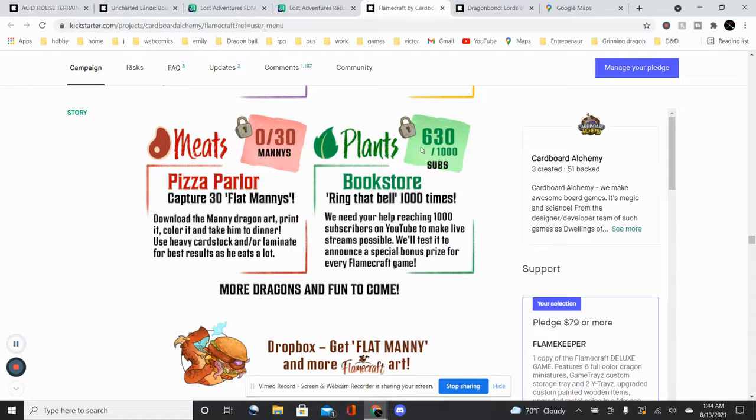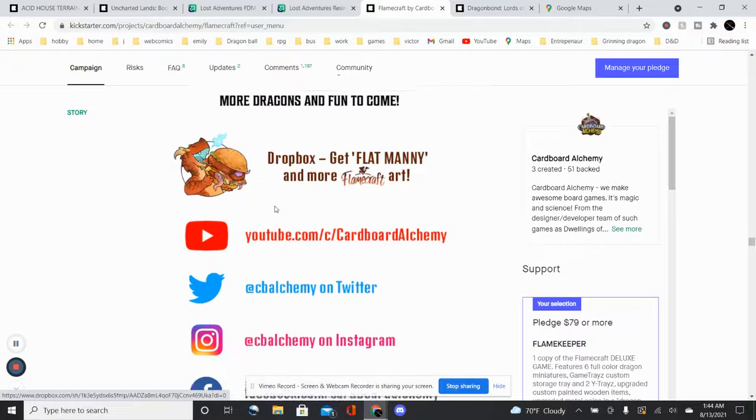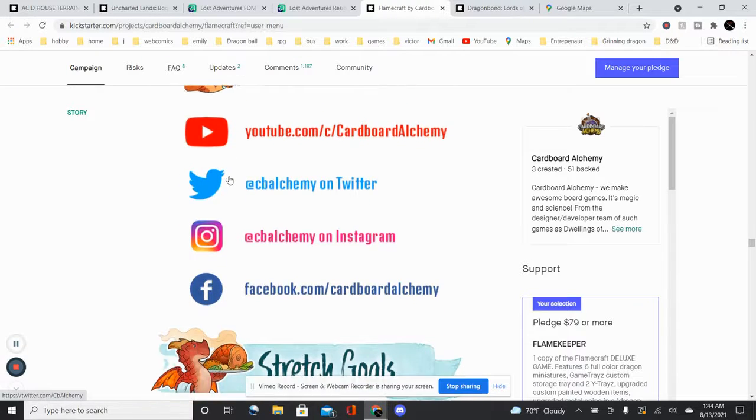They have about 630 subs in the bookstore. And the pizza parlor, I'm surprised no one's done that one yet. So you download the Manny Dragon art, print it, color it, and take them to dinner. Use the heavy cardstock element and he eats a lot. So you could go right here and print him out, color him in. This might be fun if you have kids. Definitely a really cute type of thing.